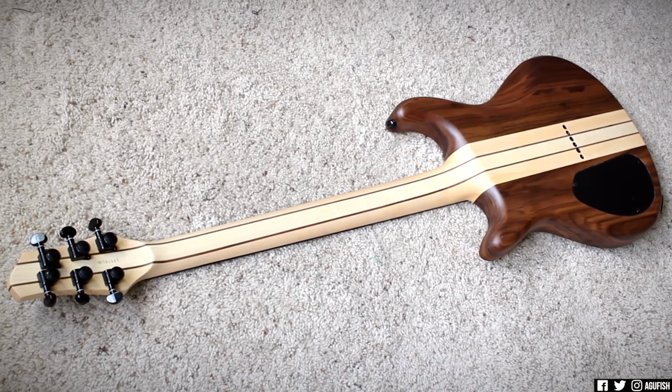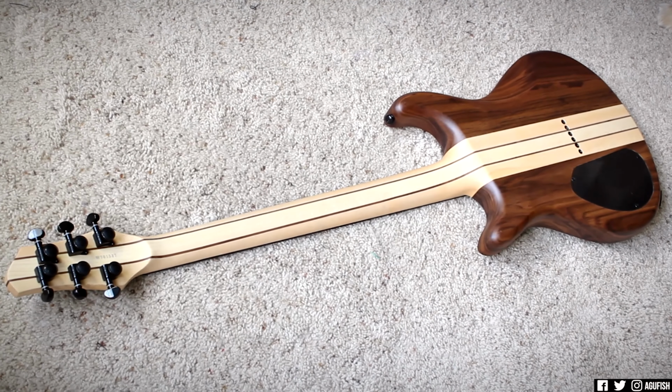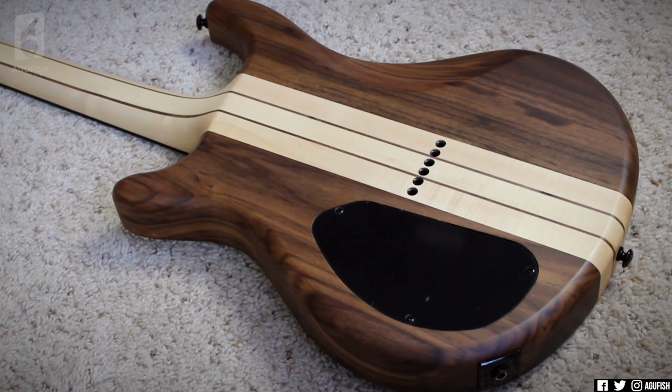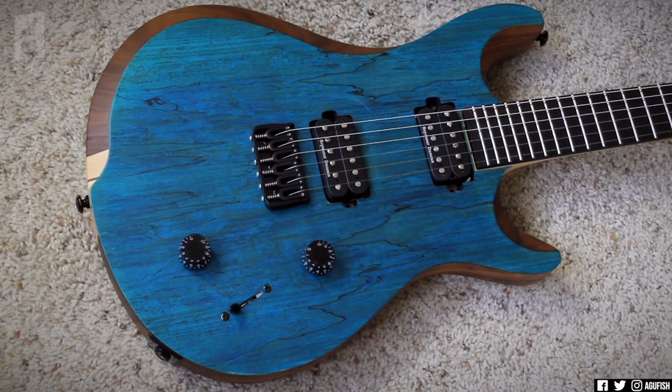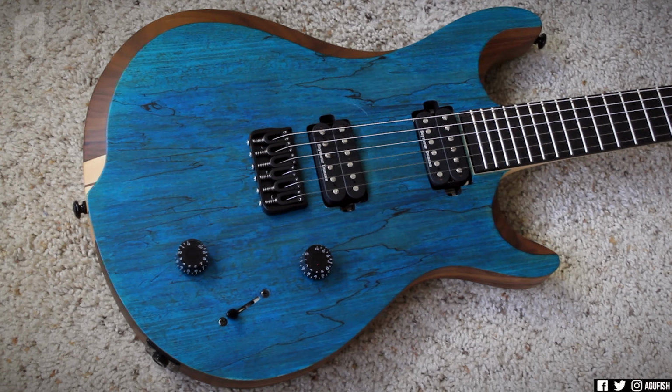Well, as the NT name suggests, we've got a 5-piece maple walnut neck running right through the entire guitar with a nice volute on the back. For the rest of the body, we've got 2 dark walnut wings, and then for the top, we've got a spalted maple veneer in just the perfect shade of blue for this guitar.